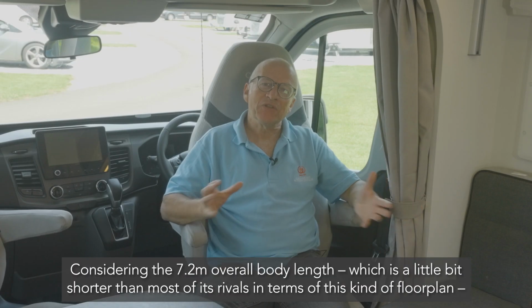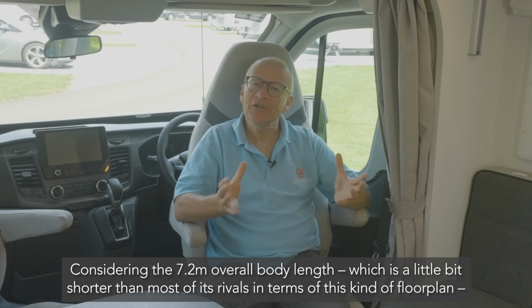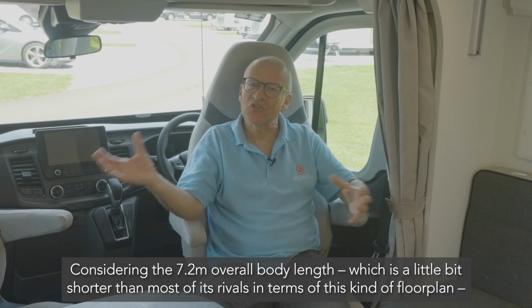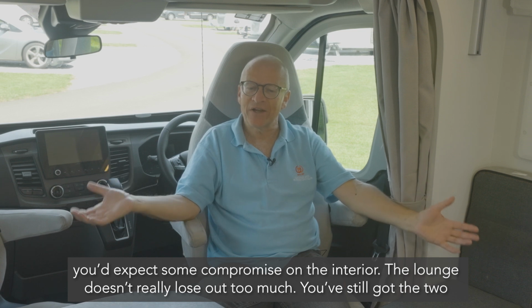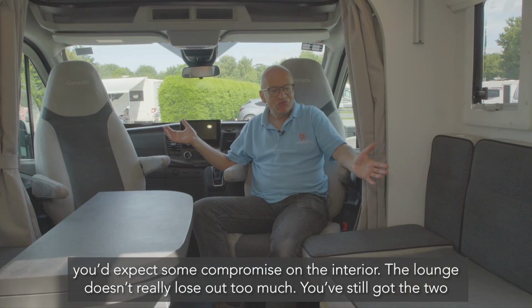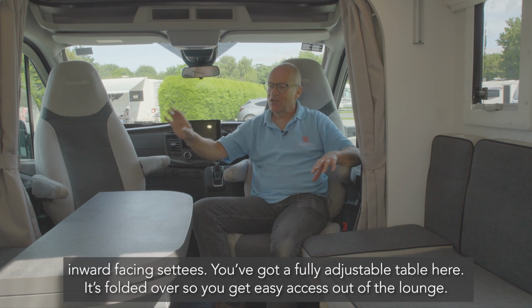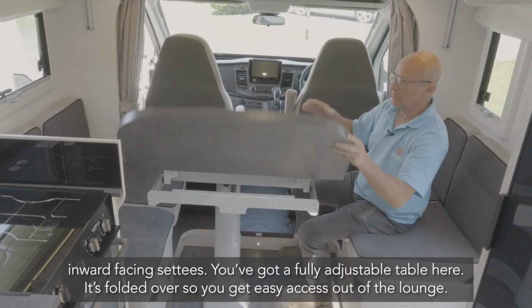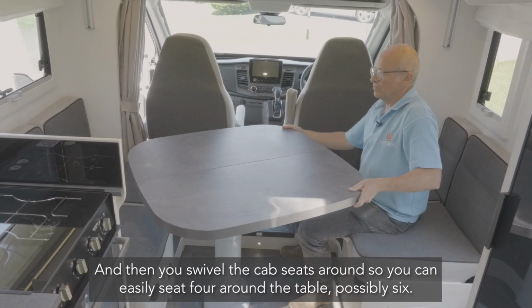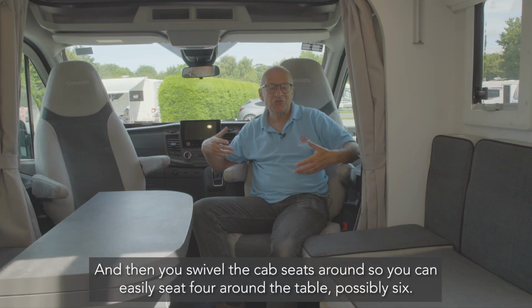Considering the 7.2 meters overall body length, which is a little bit shorter than most of its rivals in terms of this kind of floor plan, you'd expect some compromise on the interior. The lounge doesn't really lose out too much. You've still got the 2 inward facing settees. You've got a fully adjustable table here. It's folded over, so you get easy access out of the lounge itself. And then you swivel the cab seats around. So you can easily seat 4 around the table, possibly 6.